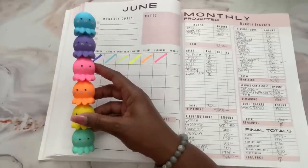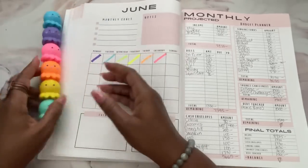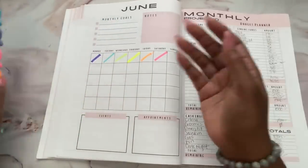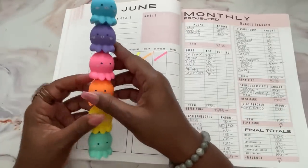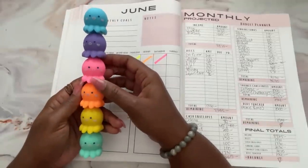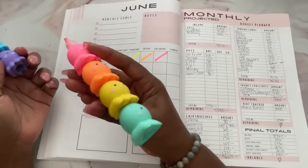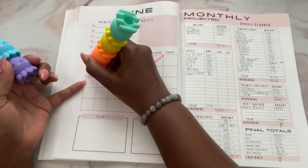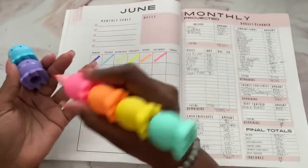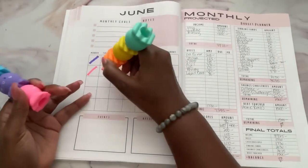Okay, so let's see. The little octopus highlighters is what these are. Okay, these are little baby octopus highlighters. Oh my God, they are so cute. So anyway, in order to get them apart, you just pull here. Look at that. Pink. What? Orange. What?